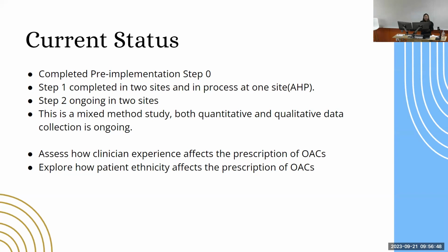That's what I was speaking about with one of my research coordinators on whether location will affect the prescribing of OACs. So we're still looking at that as a part of this study, because it costs more money to get data and to get into those hospitals. Those two are at least connected to OHSU and are all part of the same electronic health record system.